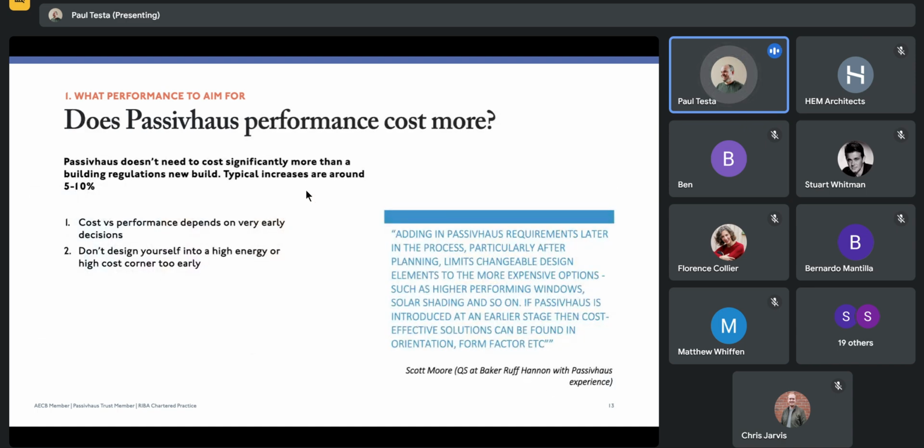And then the big question, and this is kind of what this talk's all about really, is does Passivhaus performance cost more? And it shouldn't really cost significantly more than a building regulations new build. So typically the increases are around 5 to 10%. This is very different for retrofit. Retrofit is always an additional thing, so it's always going to cost more. But if you've got a new build and you make the early decisions we're going to talk about here in a reasonably conscious way, then that 5 to 10% should be very reasonable. It depends on these early decisions. You don't want to design yourself into a really high energy or really high cost corner too early.